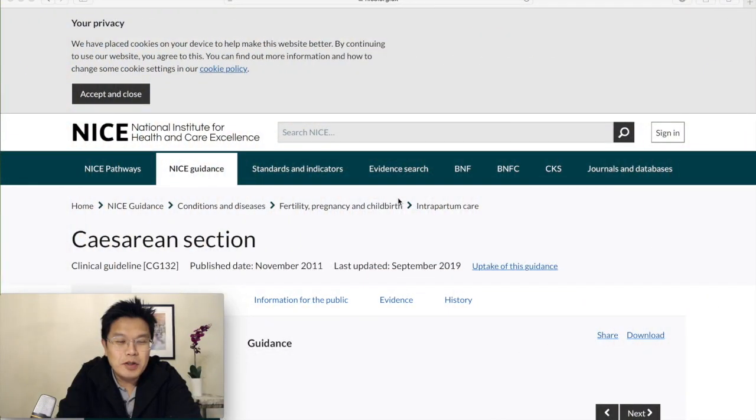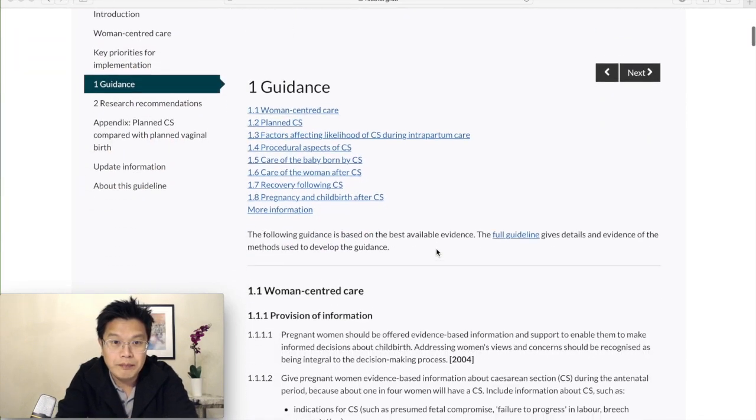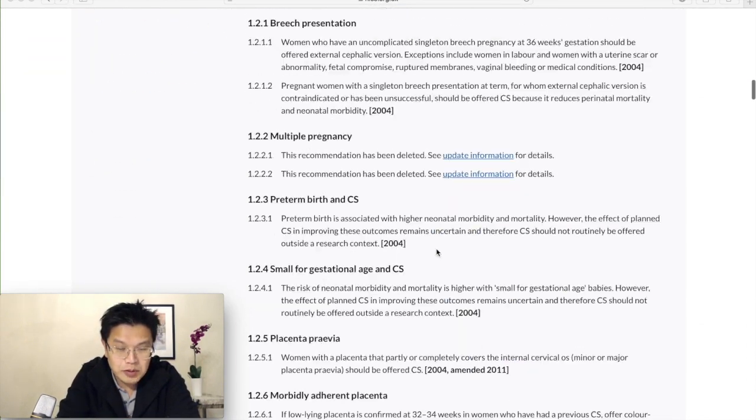Hey guys, I'm continuing on with my talk by using the shared screen. The guidelines I'm using is from NICE. NICE is from the UK, which usually offers guidelines for doctors and patients based on the latest scientific research and evidence. I've made a few points which I'm going to show you. Let's scroll down the screen.